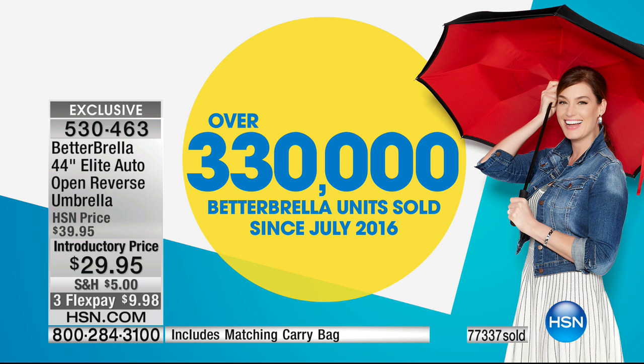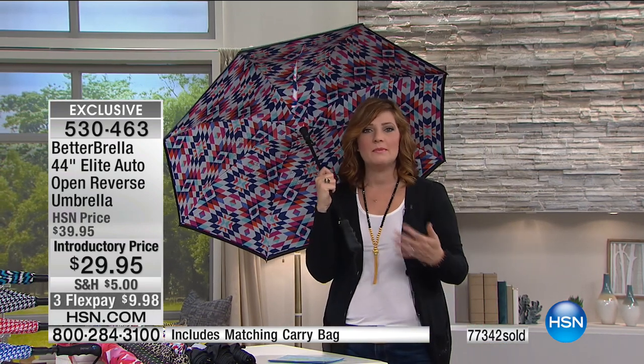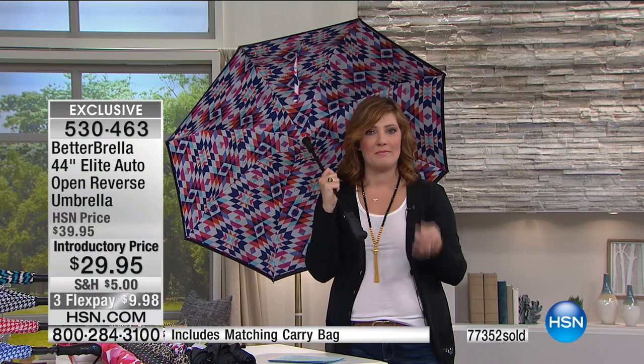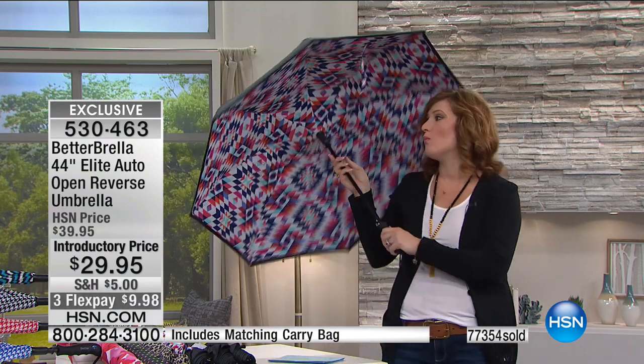And this is why, because it works. It is a better design. It's that better mousetrap. It's been reinvented. Think about it. For centuries, nobody even touched the umbrella. We all just thought, it's an umbrella, what do we need to improve it for? Now we understand this is that better mousetrap. And it's still affordable.